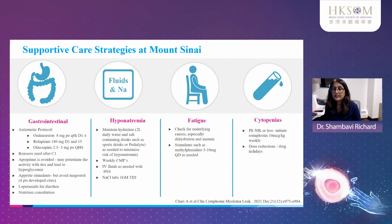In terms of fluids and sodium, dehydration and hyponatremia can occur. We maintain hydration with 2 liters daily water and salt-containing drinks, such as sports drinks, as needed to minimize the risk of hyponatremia. We do get weekly chemistry panels on the blood work. IV fluids are given as needed with normal saline, and depending on the level of hyponatremia, sodium chloride tabs at 1 gram TID we use as well.